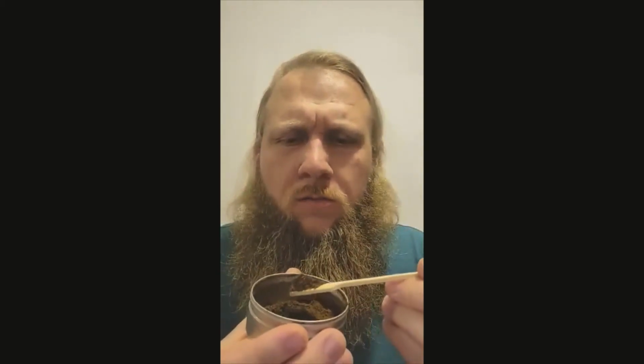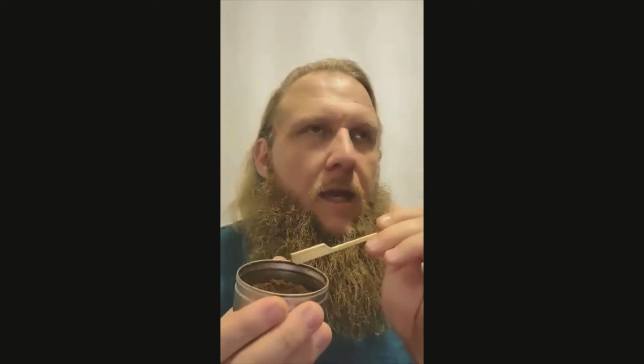But just look at that medium brown, coarse grind to it. Just absolutely gorgeous when you look at it. It has a very slight hazelnuttiness that comes through, and I think that's what gives it somewhat of that coffeeness.